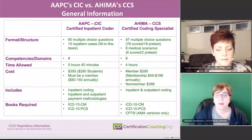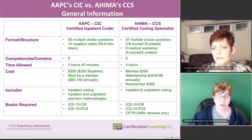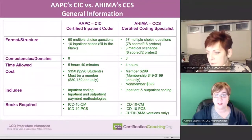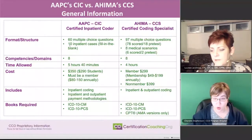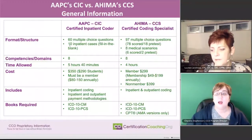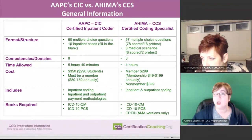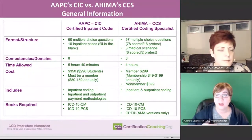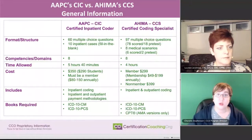Well, the CIC through AAPC is the only one of the AAPC exams to date that is not completely multiple choice questions. It is 60 multiple choice questions, and then there are 10 cases, all inpatient cases, that you have to code, and they're fill in the blank. Yes, they tell you how many codes you need for each case, right? It'll give you so many blanks, and you have to have all those blanks filled in for that case. And between these two, the cases actually total between 90 and 110 codes. So if you combine those, that actually puts you over the total of 150 questions per se, but it's so that you've got a little wiggle room on the cases if you don't get everything in exactly the right order and things like that.